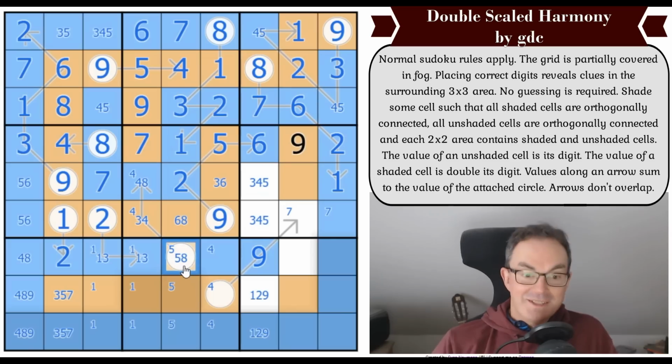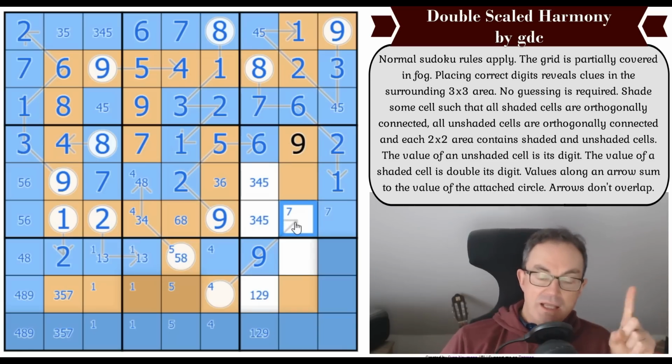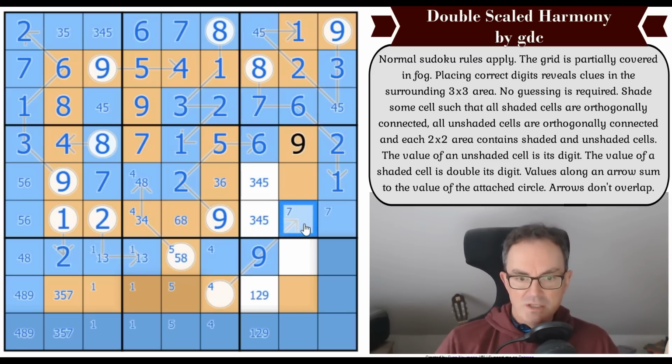Okay, so now I'm less convinced than I was that this is resolved. I think we might have to resolve it by using this arrow. Now let's think about this. Parity tells us that this is an even digit, it's an even value. This is an odd value. So what's the value of this? Odd. How do you create an odd value in this puzzle? The only way is if it's not a doubler.